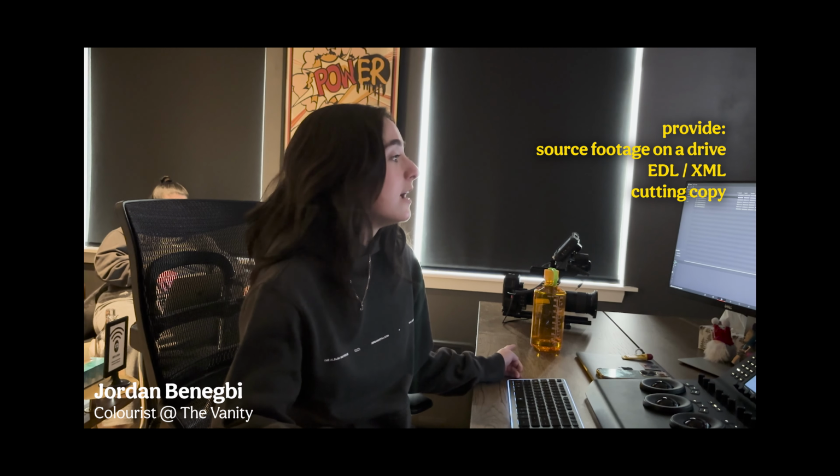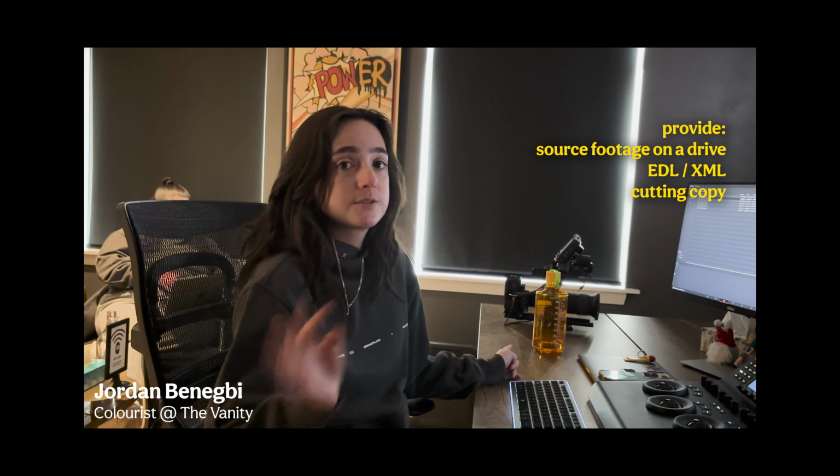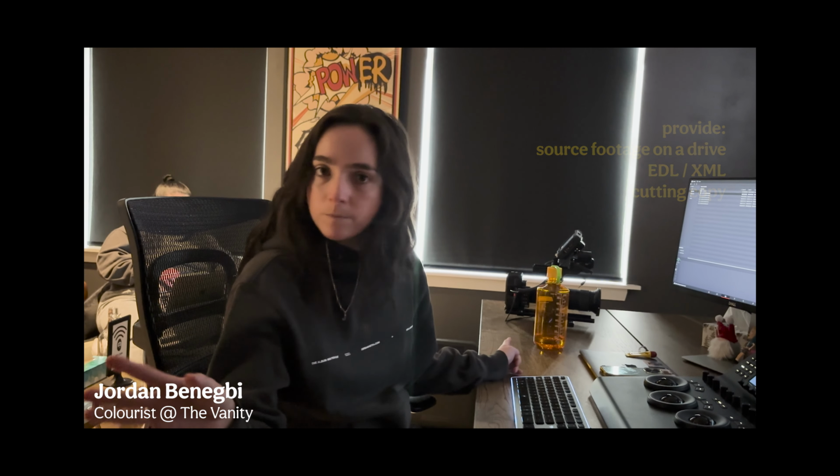You can provide the source footage and an EDL, as well as a cutting copy, which is basically the reference of what the picture should look like. Then I can use the EDL or the XML to point to the source footage to rebuild the editor's timeline. So essentially it's the exact same cut that the editor has, and I can just grade off of that, and then I can render everything out and give it back as the same files that basically you gave me.